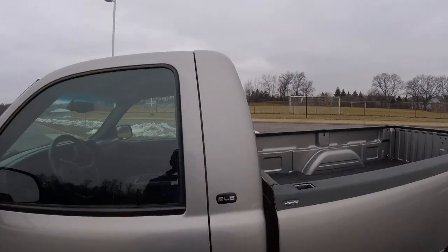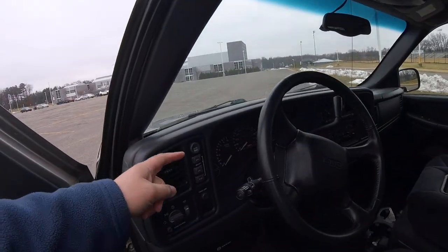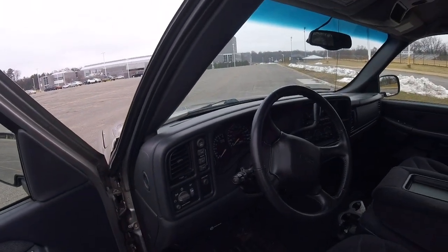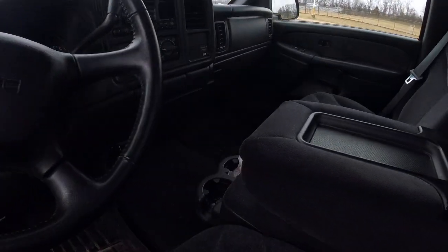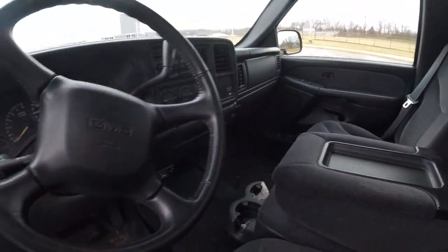Other things I don't like about this truck: a lot of people have trouble with the electronic, vacuum controlled four-wheel drive. This one works totally fine, but this truck's only got 55,000 miles on it. People seem to have a problem with that, and honestly, I'd rather just have a stick in the floor, but it kind of limits your legroom for the third passenger in the middle.